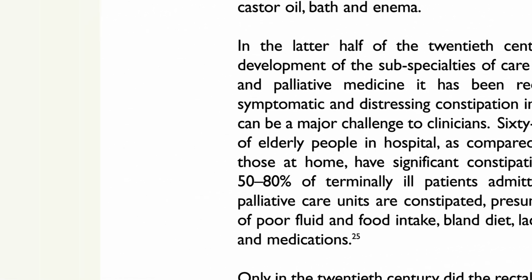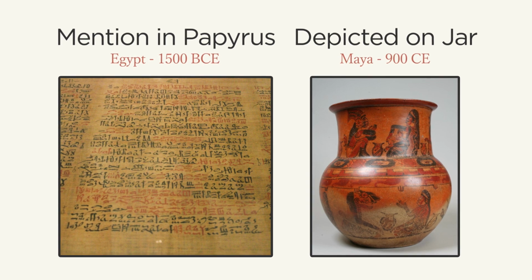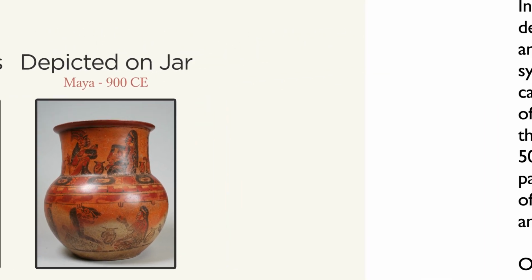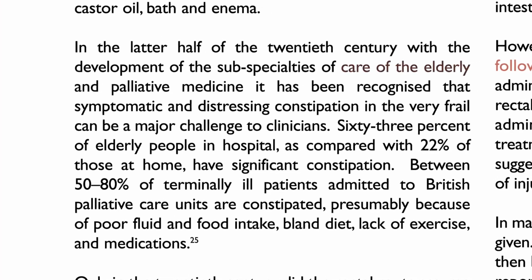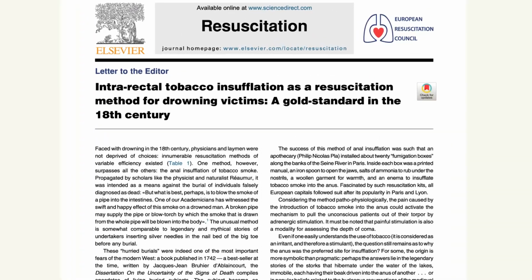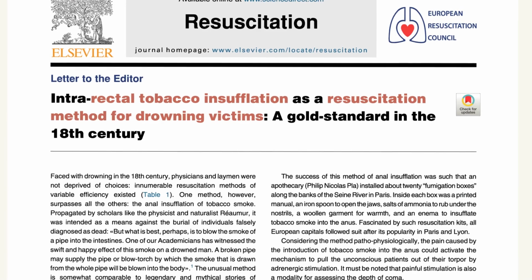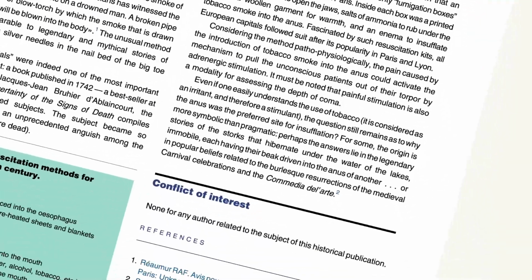Despite this, enemas themselves actually have a quite rich history, having been used consistently for millennia. Even today, they are essential in some medical specialties, like dealing with constipation in the elderly and terminally ill patients. Not the tobacco smoke enema though, as it's been retired for a while. It was most known for its use in the resurrection of drowning victims in the 1700s and 1800s. But that wasn't the only first aid recommended for the drowned. And this is where the techniques go completely off track, because some of the suggestions are wild.